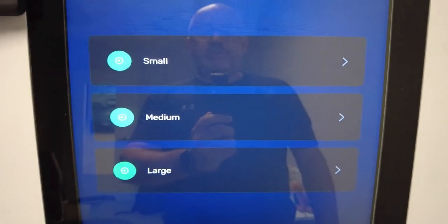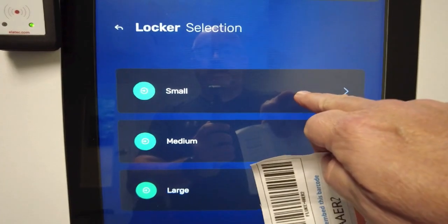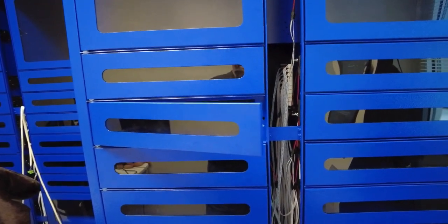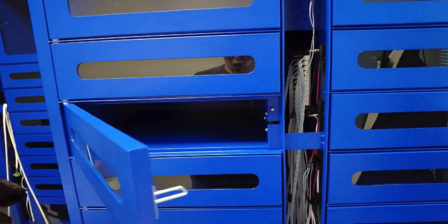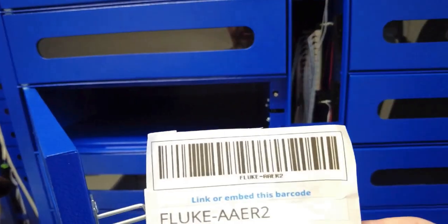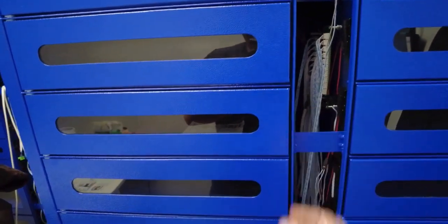It gives me the option of choosing a locker size. I'll choose a small one, and before I hit this button, I'll pivot the camera over so you can see what happens. So here are the small lockers. Boom, the second one just opened up because I think it thinks there's something in the first one. So we've already scanned the tool. We're going to deposit the tool into the locker and close the door.